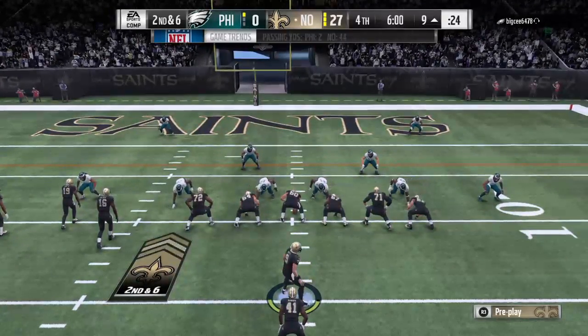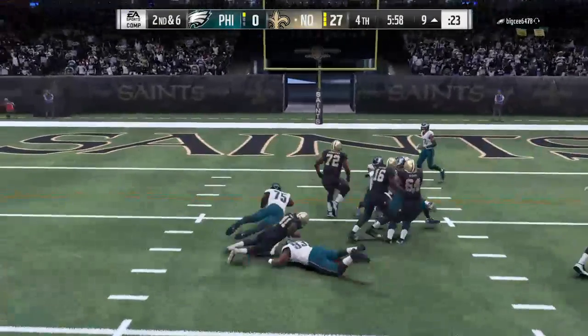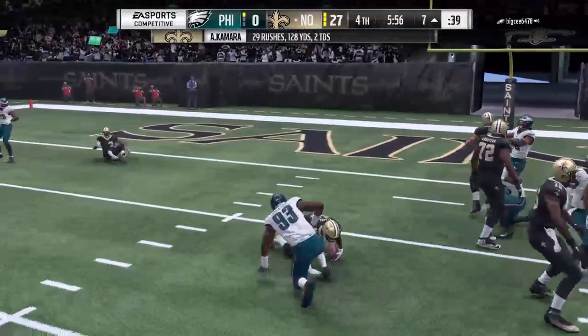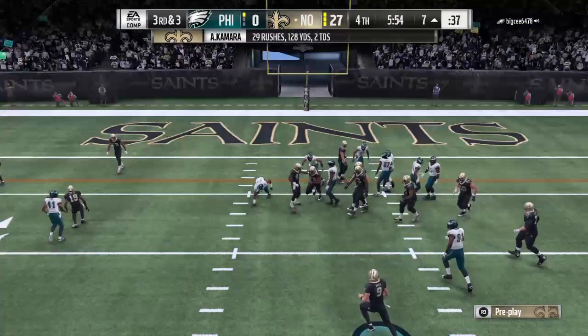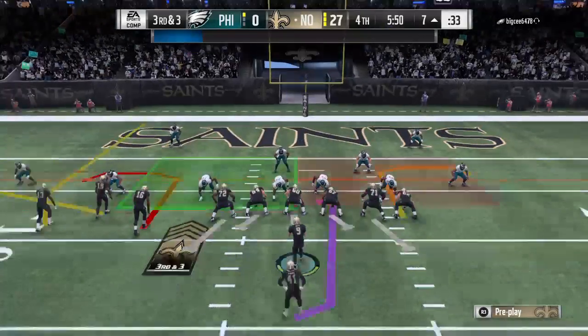Shift together here from the D-line. And he'll give it here to his running back. And he will maneuver his way down to about the 7. 3 yards is half of what they needed. Now can they get the other 3 here on 3rd down?